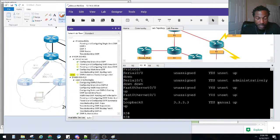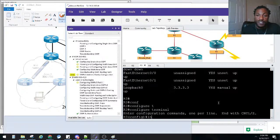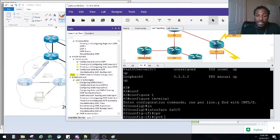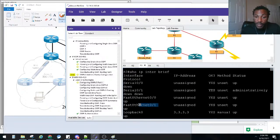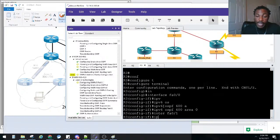That's what I like about IPv6 OSPF or OSPF version 3. We don't have to work with network statements. So in this case, interface FA00, IPv6 OSPF 600 area 0. Do the same thing with FA00 right over here, or 01 rather. Interface FA01.